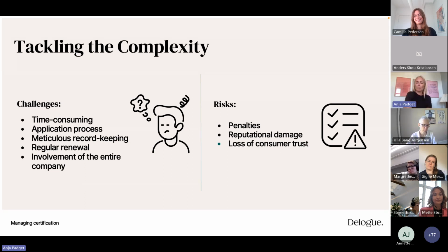There is quite a long application process from the time you say, I would like to be certified as a brand. There can be up to 5 to 6 months waiting time and process time for your own company to get ready for the audit process. It's meticulous record keeping. You have to know that it does take a lot for the company to change in terms of process, in terms of documentation, to be able to be audited at some point.